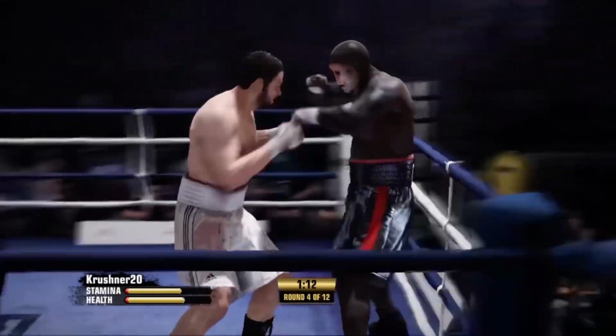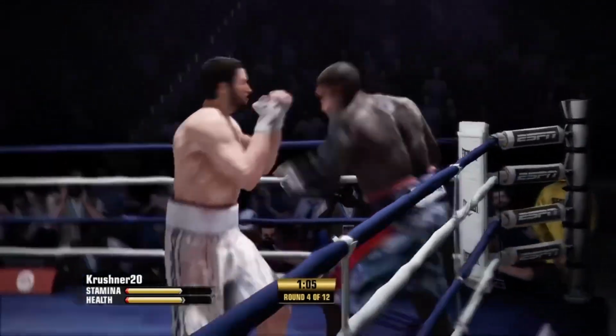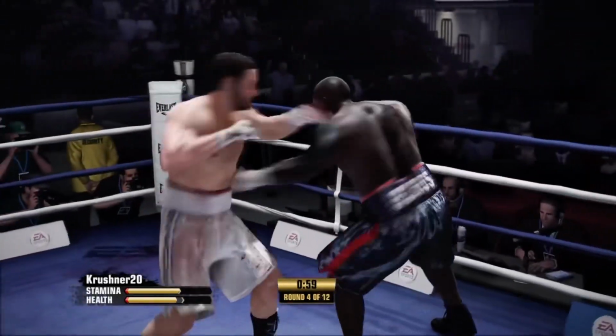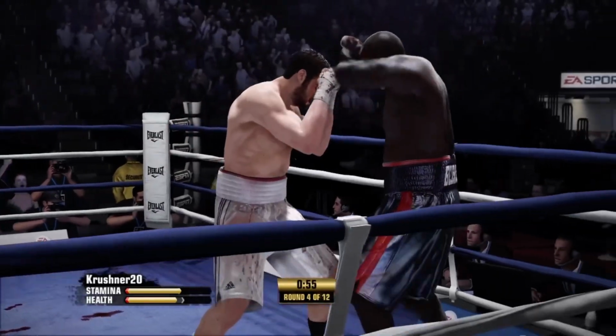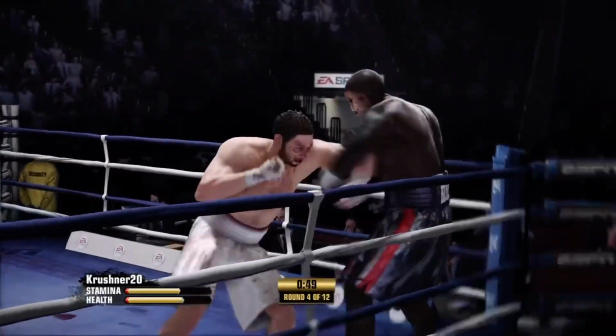Super two-punch combo by Crusher. A little something of his own. Blocks a shot, brings back the uppercut. That's a fierce left hand that landed by Crusher. For the well-being of their fighter, his corner may need to stop this fight.